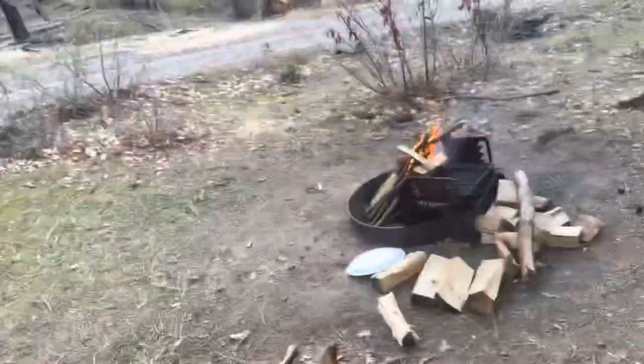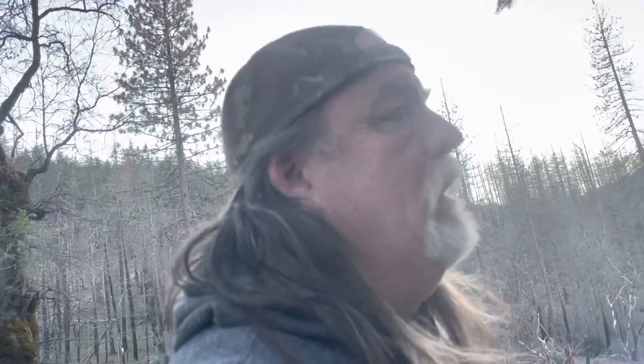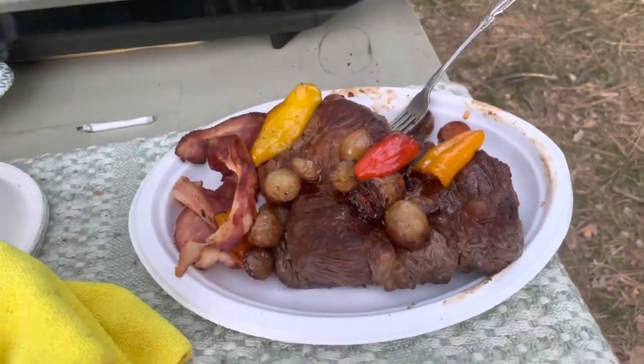Now I got the fire going and a few drinks. I got some cheese. It's gonna be a good evening. Oh, look at that. That's a beautiful thing. Sun goes down, I'm gonna cut that steak up into strips and have it with the stuff and some cheese and some soft bread and all the good.